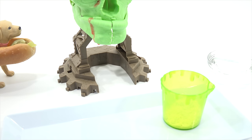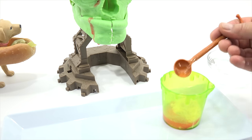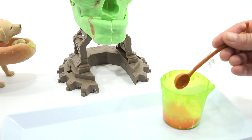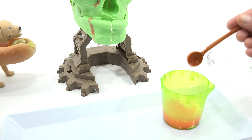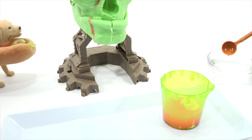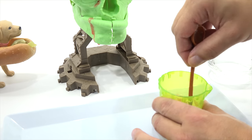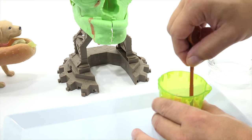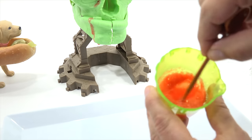Lots of skin. Warm water. We can rebuild him. One. Two. Three, four, five, six, seven, eight. Done. Now mix it up. Okay, so four level scoops of skin, four level scoops of warm water. Stir until smooth.